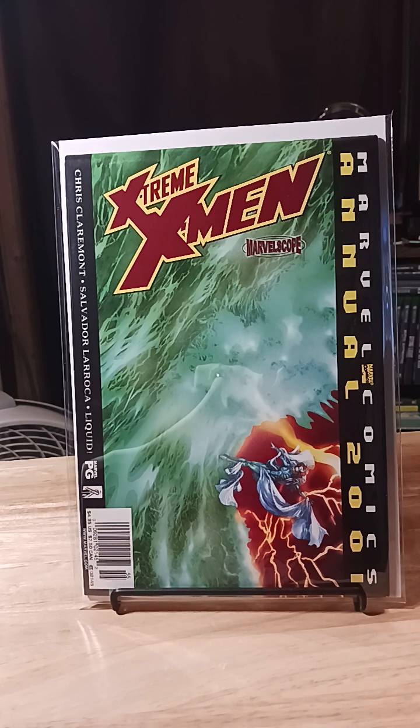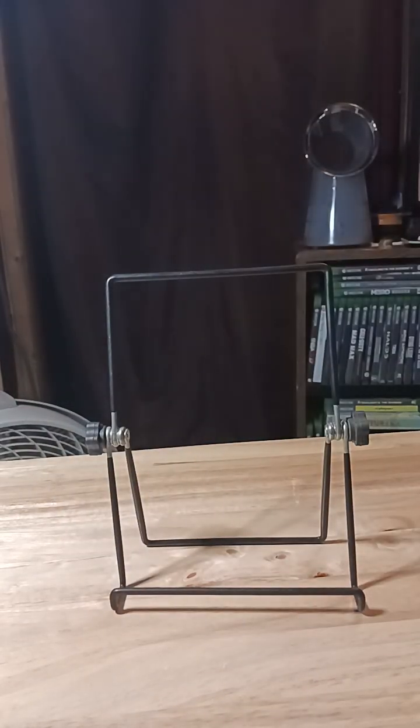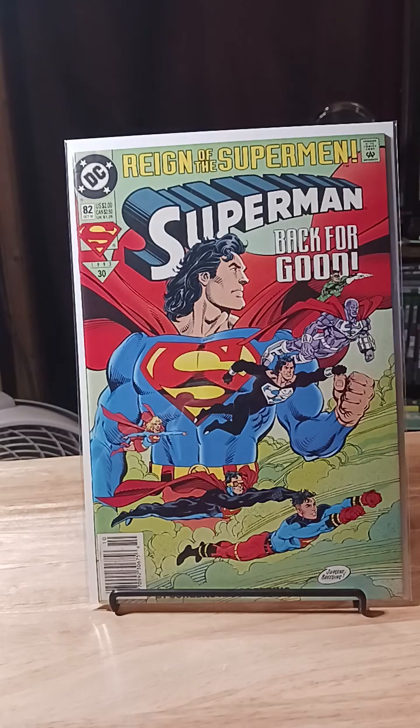I don't know, annual 2001. Okay, I'm trying to look for a number, but it's annual 2001. The entire book is sideways, and I just had to grab it. Superman, Reign of the Supermen, number 82. I picked that up.